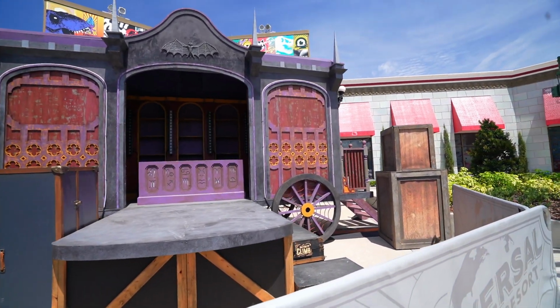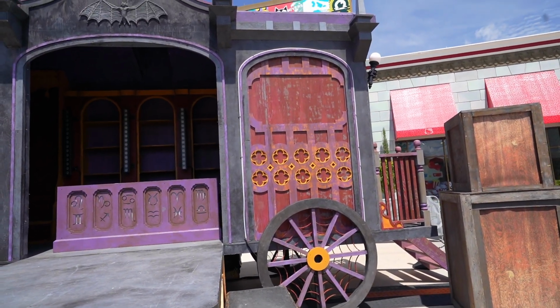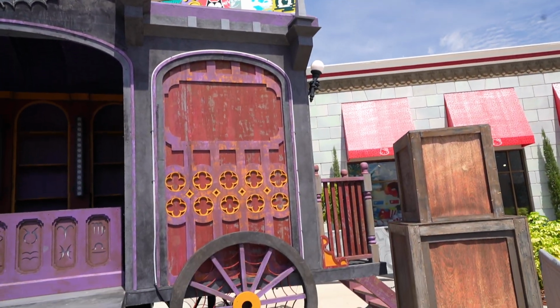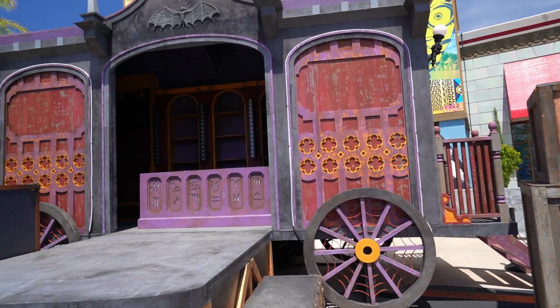Also, I didn't realize that there's kind of lighting around these like windows or doors. I don't know what we're kind of calling those, but take a look at the wiring around. It's like white. I don't know what that attaches to. Maybe that goes to the lights there, or maybe we're about to get something inside that we don't see yet.